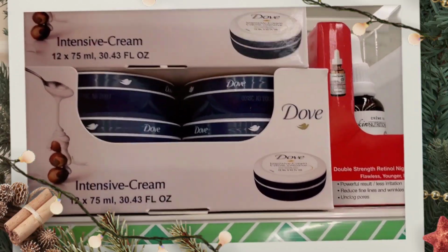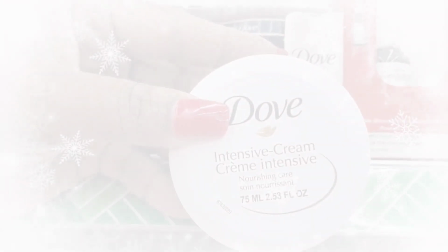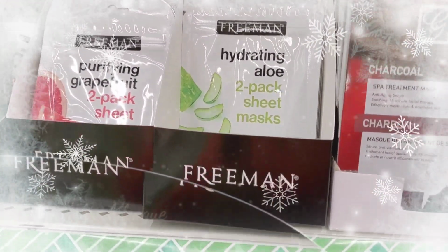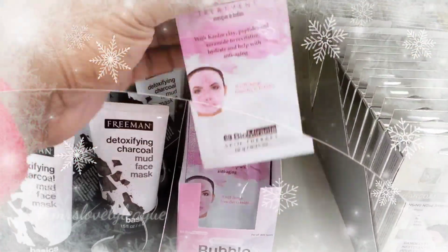And of course they got the Dove hand cream. Can never go wrong with any intensive cream nourishing care. Dove is always clutch for me. They got all these different sheet masks and bubble clay mask right here. What is this?